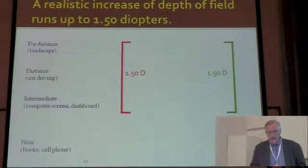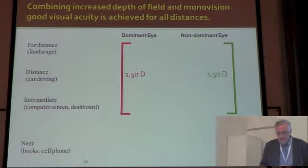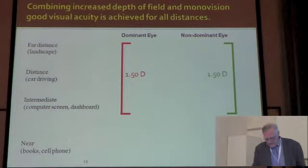You combine the increased depth of field and monovision, and therefore you get a good visual acuity to achieve nearly all the distances for the dominant eye and for the non-dominant eye.